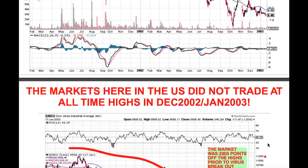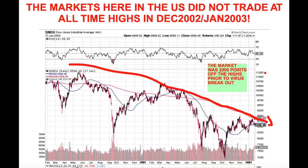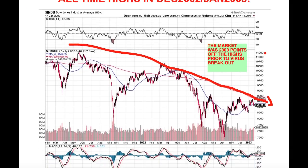The market overall, if we take a look at the Dow Jones back in December 2002, January 2003, guys, it was 2,300 points off the highest level over that running 12-month time frame. So we're not at 11,250. We're all the way down to the 8,800 range right here. The markets were not at their all-time highs. So the markets were already getting hit substantially over the last 12 months prior to the virus news coming out.